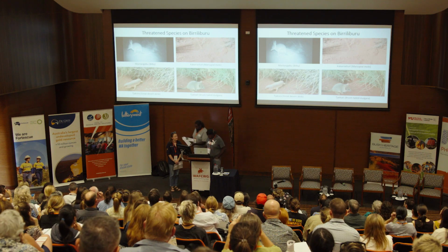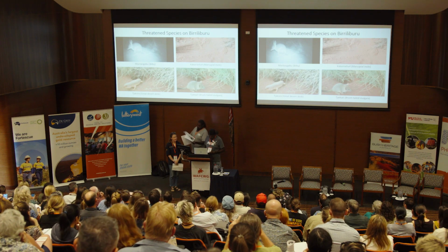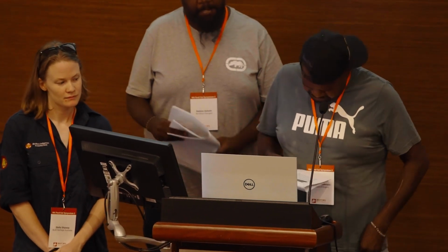One of the things we care about is our important plants and animals. We don't want feral cats killing our animals, like these animals up here: bilbies, night parrot, mulgara, great desert skink, the mole. But we also care about important animals for meat, like kangaroo, turkey, and goanna.